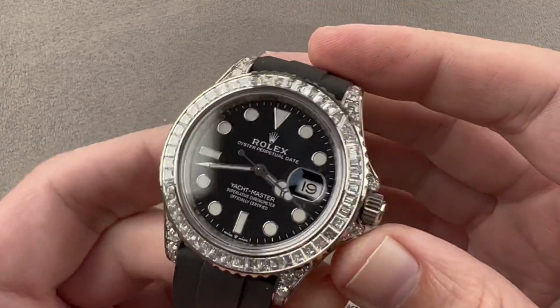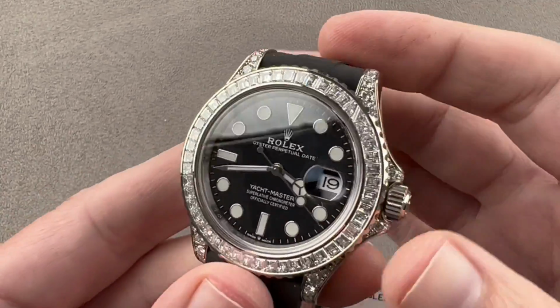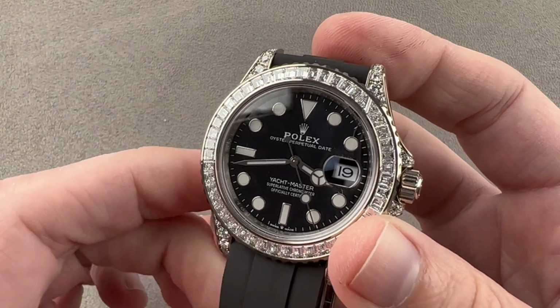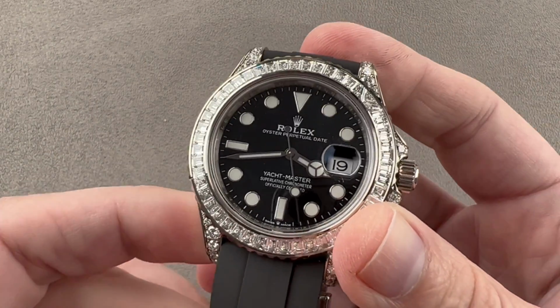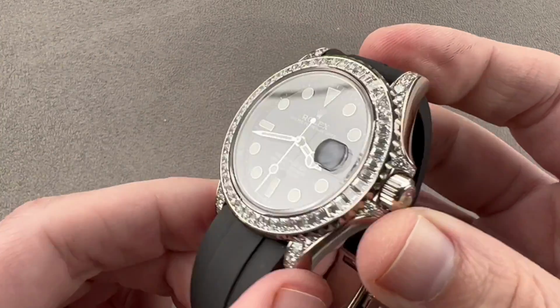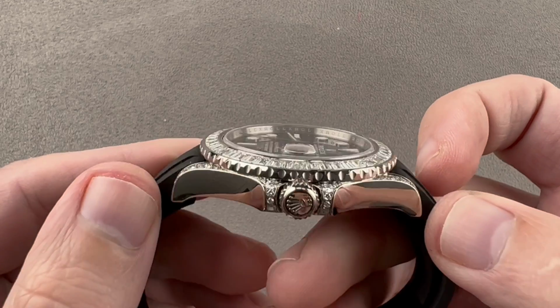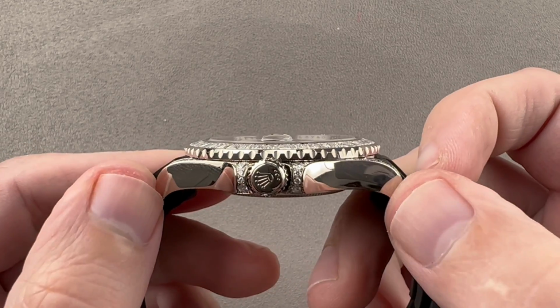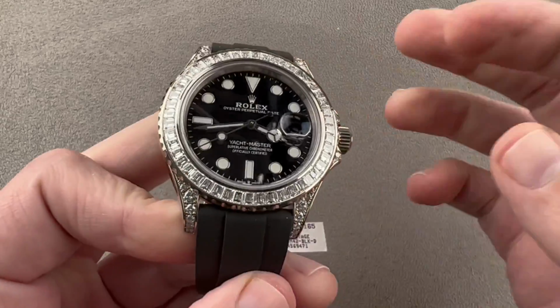So these gem set pieces are all handcrafted and made in low volume. They are the antithesis of modern Rolex mass production. So 42mm in white gold, this is the basic watch that arrived in 2019. It's 11.7mm thick, which makes it quite thin for what it is, and 50.3mm from lug tip to lug tip with a 21mm spacing between the lugs.